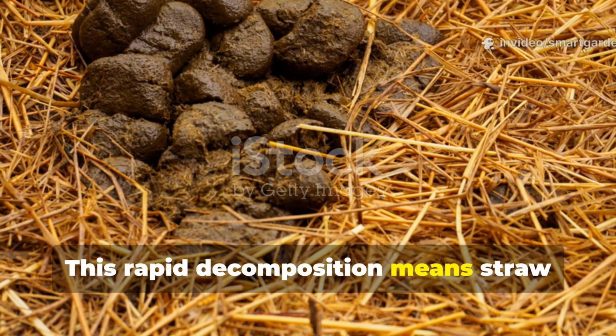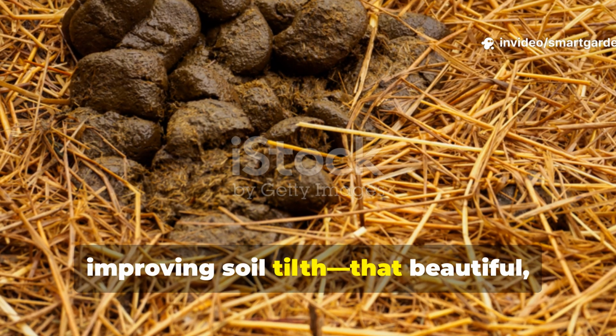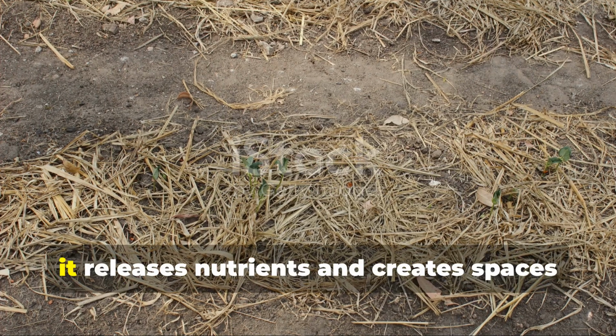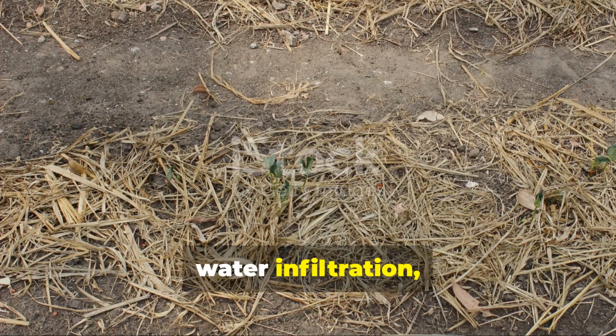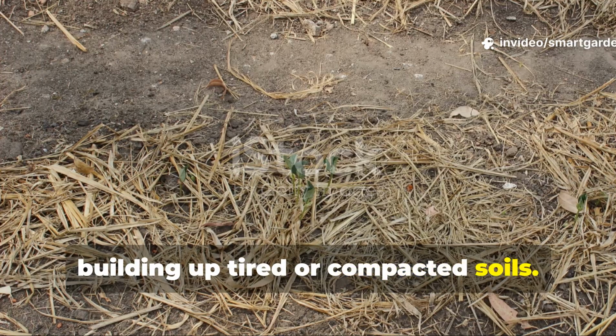This rapid decomposition means straw quickly adds organic matter to your soil, improving soil tilth, that beautiful crumbly texture we gardeners dream about. As straw breaks down, it releases nutrients and creates spaces in the soil that improve aeration and water infiltration, making it especially valuable for building up tired or compacted soils.